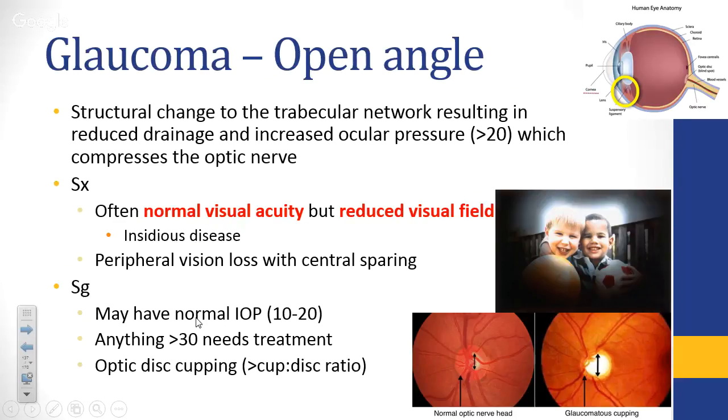So let's talk about glaucoma. This is a big one. This could easily come up as an OSCE, I feel. Probably open angle glaucoma, or if they want to give you an emergency, closed angle.